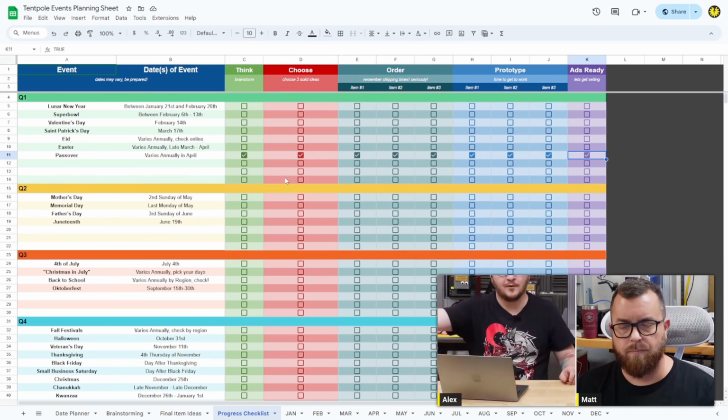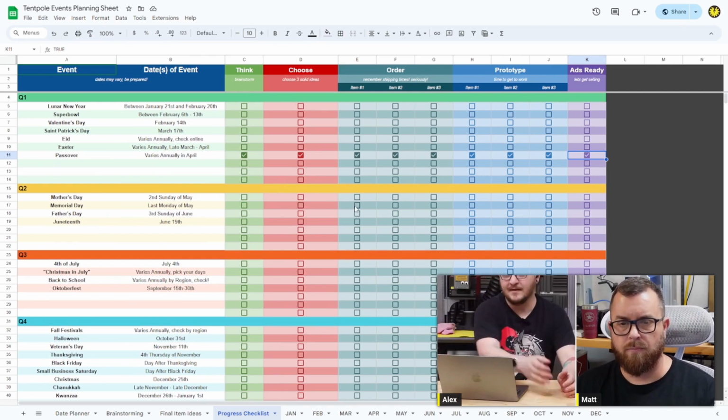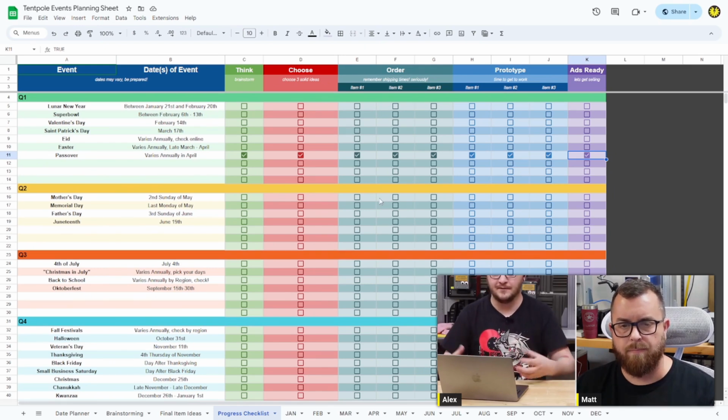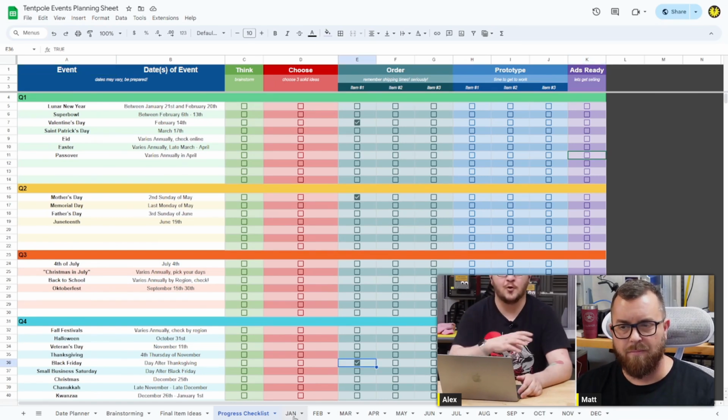because again, every month of the year, you're going to be in different stages as far as other upcoming tentpoles, right? You're going to be doing brainstorming for one, and then for a few months down the road, you're going to be doing ordering for another, and you're going to be doing ads for another. So you're going to be doing like 3 or 4 different major holidays. You're going to be doing pieces of that at any one given time. Right. And that can be really difficult to track. So being able to just put a little check mark down, mark things off as you're actually accomplishing them, not only feels really good because it does, but it's going to help you stay organized when you're literally all over the calendar all year long.